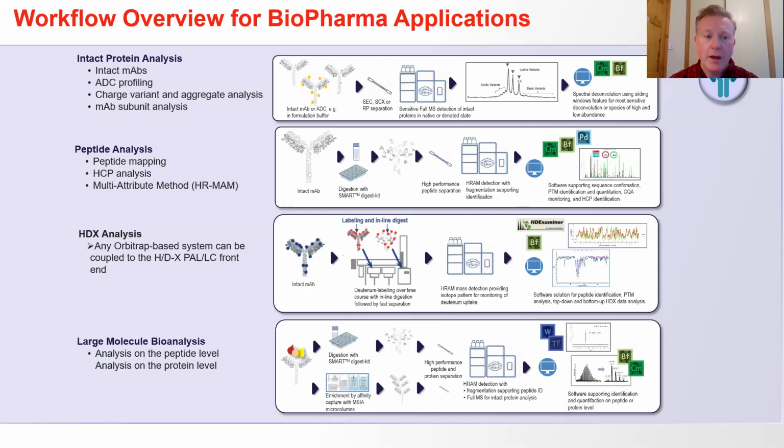And also, we can also look at large molecule bioanalysis. So in the same way that people need to look at the efficacy and the safety of a drug once it's in a patient, how it's broken down, how it's metabolized, and this is very common DMPK you may have heard of in the small molecule world, do this in the large molecule world as well. So we have the tools for large molecule bioanalysis.